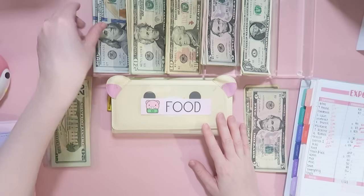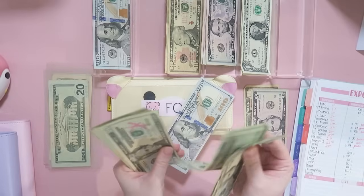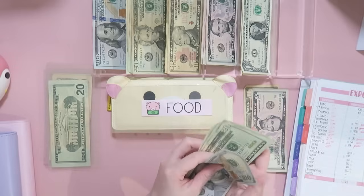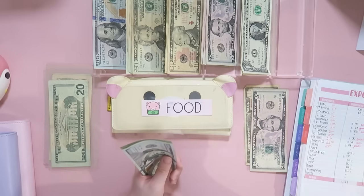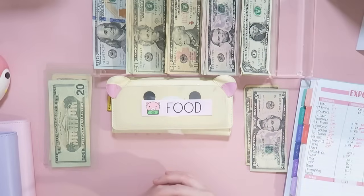For food, we are doing $240, and I'm actually gonna do a lot of 20s. And this envelope is always empty because we always utilize that with either eating out or groceries, and lately we've been using it for household items as well, since we're preparing for our move, because we have to buy certain things that we are not paying for right now, which are like detergent soap, toilet paper, because my in-laws have a stockpile, but now that we are moving, we don't have access to it.